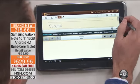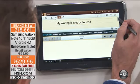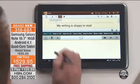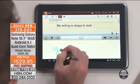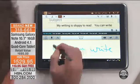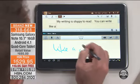Oh, wait, sorry, I want to go back up. My writing is sloppy to read. Now, you saw how quickly I wrote that, right? My writing is sloppy to read. I'll put in a period there, and I'll go space, space. You can write... and if you mess something up, it's okay. Like a doctor.